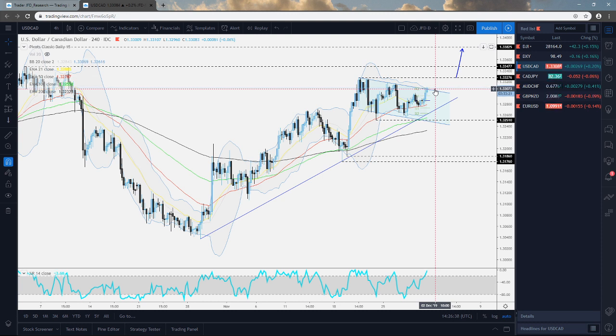Of course, let's wait for today's close. Let's see how this pair is going to close, and if it's going to close, let's say, above this falling channel but below the 1.3328 zone, it will still remain somewhat neutral here.